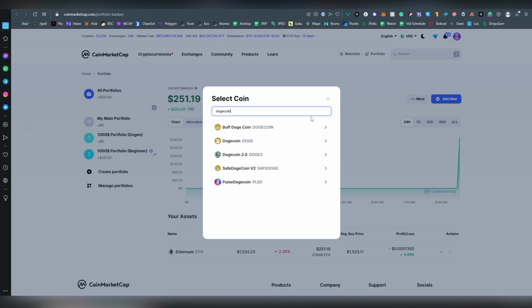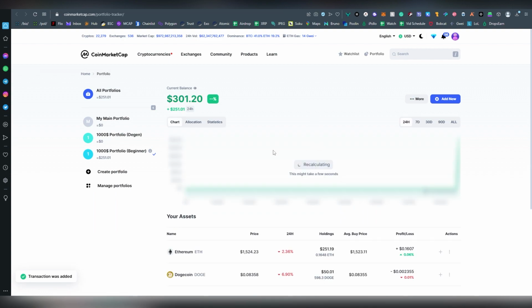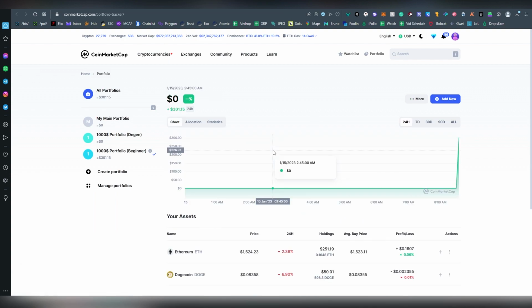And Doge, as I keep mentioning, is a more high-risk asset. In case you don't want to have risk at all, you have options to add just the 50 bucks extra to Ethereum, for example. So you can shuffle around a bit of these numbers.